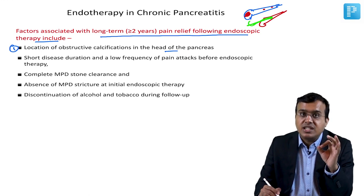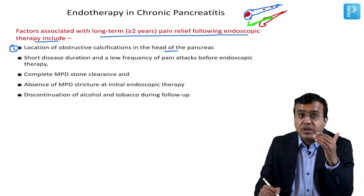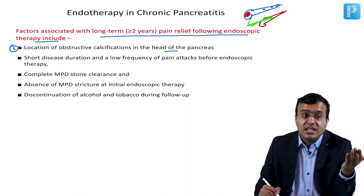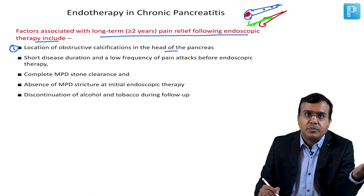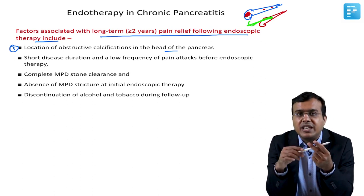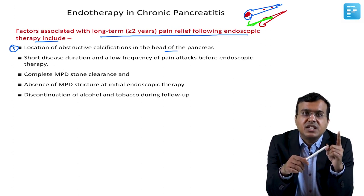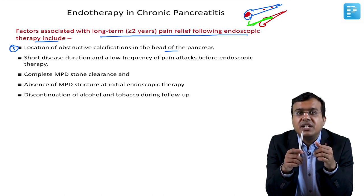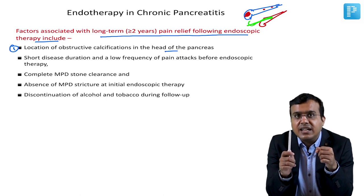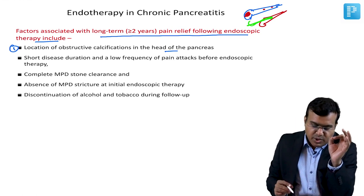So obstruction in the head, which can be dealt with very well by endotherapy, is one of the factors by which you can determine that this patient might benefit from endotherapy. If you have two patients of chronic pancreatitis, one with obstruction in the head and the other with obstruction in the mid-body, the chances of long-term pain relief with endotherapy will be better in the patient who has obstruction in the head. That is the concern.